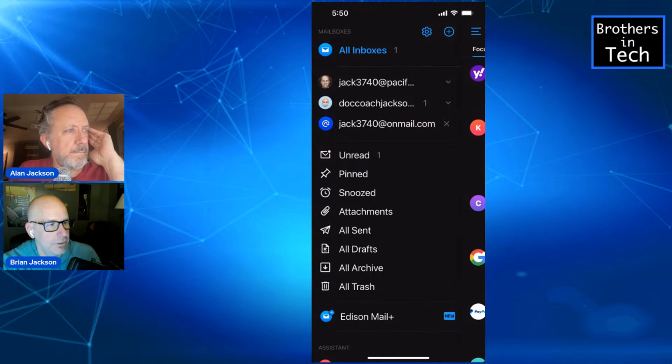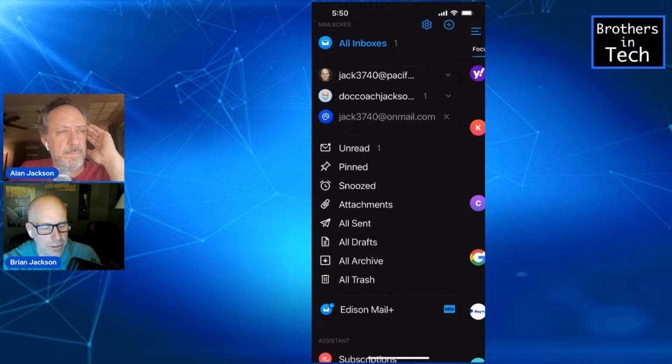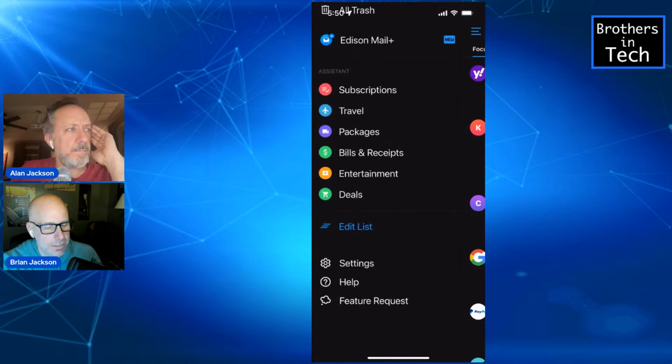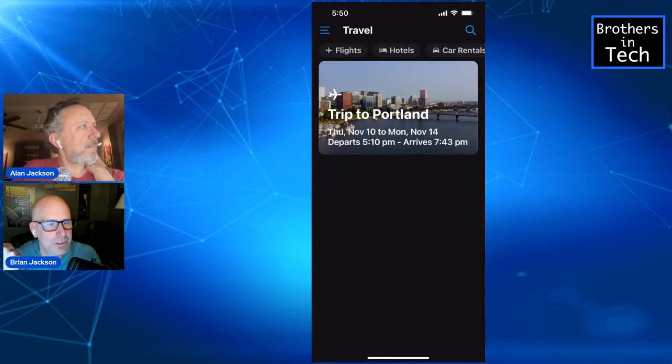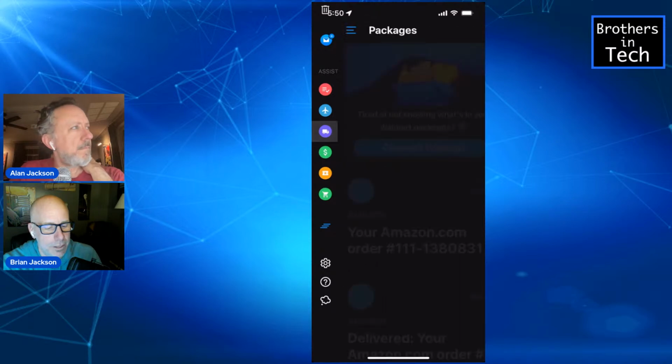If I go over to the left, you can see I've added a couple of email accounts, but then also the one that's blinking here is telling me I could create an Edison Mail account through them. I don't have that yet, but I could click and have them create me an email. Down here with subscriptions, this is the assistant side, which is kind of cool, like the travel. If I click on travel, there's a trip that was in my email. Obviously that's not an upcoming trip, but it found it in my email, probably through Travelocity or Expedia. You can see at the top, I can scroll through. These are my trips because it's finding the receipts for those in my email.